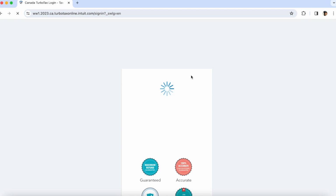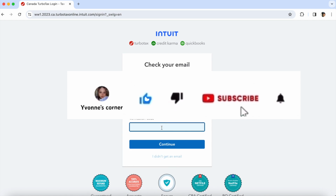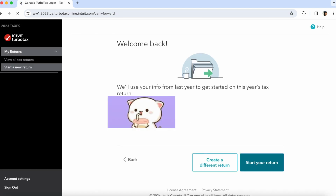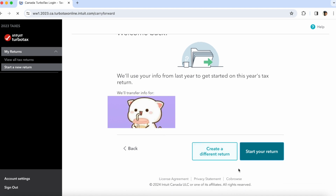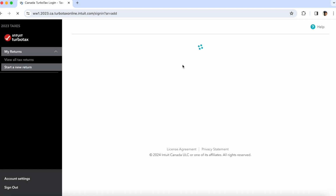So I'm just going to sign in here, or create your account if it's your first time using this website. Since I've already filed taxes with them before, I'm just signing in, and then you verify your code. If you've signed in before, it will show you the account and link to it. But if it's your first time, then it won't show that. Now you press start your return, or for the first time, but since I'm returning, I press to create a different return.